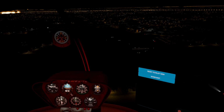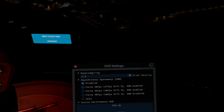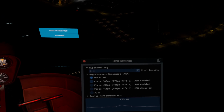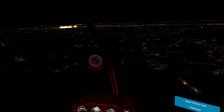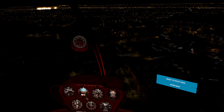So I want to fly at ground level at night. I can see the FPS don't go below 40. It's impressive. First time since X-Plane 12 release.